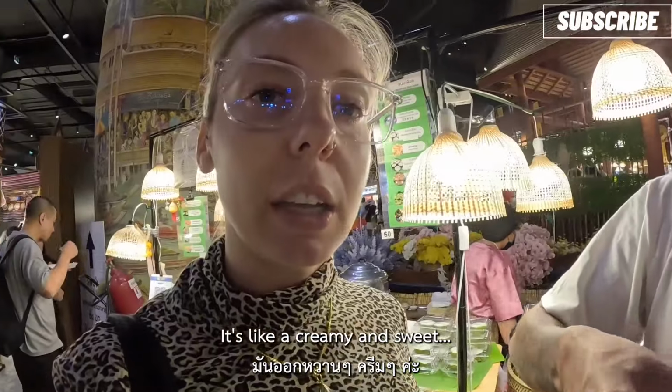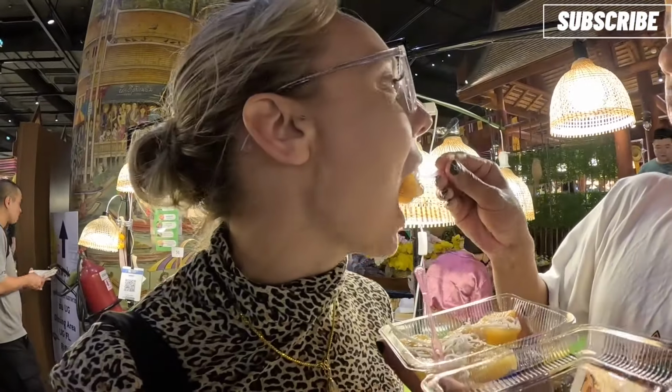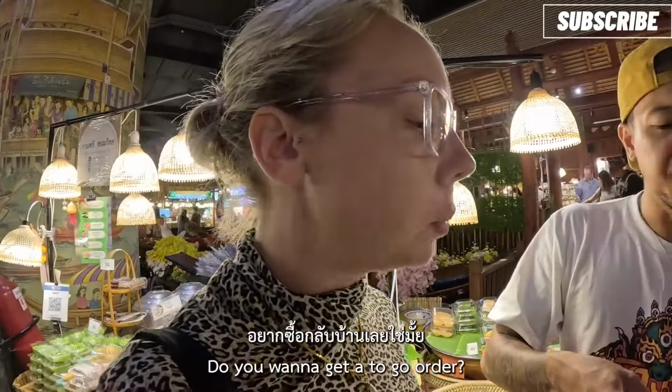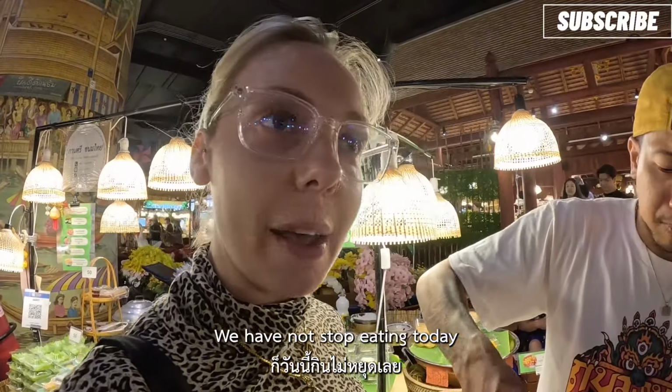It's like creamy and sweet. This one is really difficult to find. Pretty nice. I'm so full. I literally can't eat anymore. We have not stopped eating today.